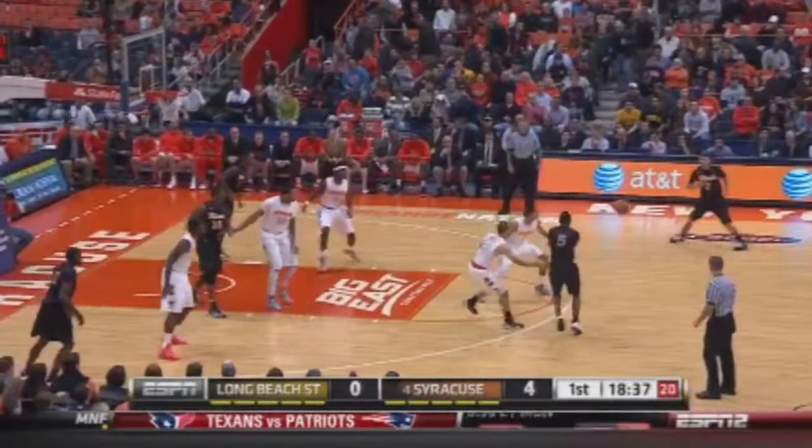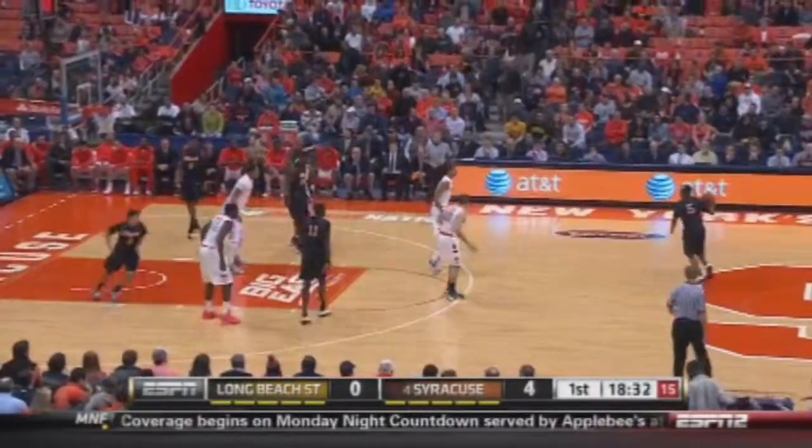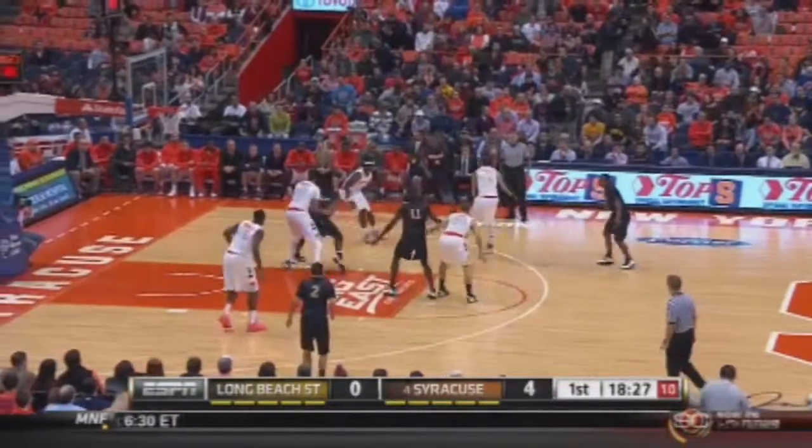The hand pressure of this zone is terrific. You talk about length of the zone. You talk about a 6'5" and a 6'6" guard with almost 6'8" reach. They do a great job of getting over screens.